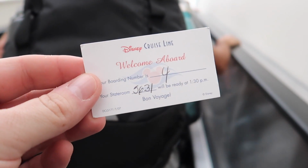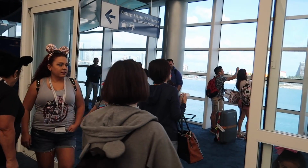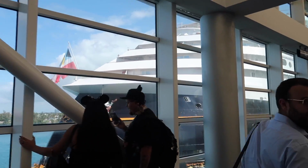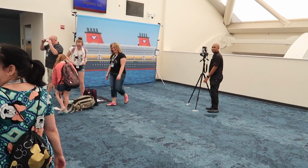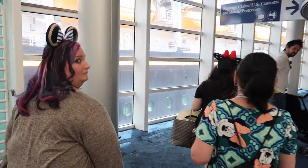We are in boarding group 4. We are now heading onto the ship. A little bit different here in Miami because you come up to the 2nd floor and then you get off the elevator and you can round the corner and see this is the Disney Magic right here. And then you pass the area where you can get your photos taken. We skip that so that we can get on the ship even faster.